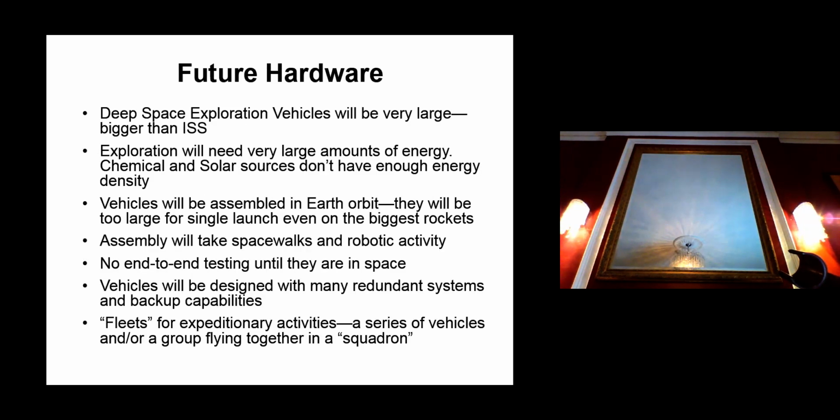So we talked about a lot of this, large vehicles. Another thing that's going to happen is large vehicles and surface explorations are going to need lots and lots of electric power, more than we're going to be able to have with solar or chemical sources. So I think, Bill Shepherd thinks we have to do nuclear power, and the sooner the better. We talked about assembly and then testing, redundant systems and fleets. So I leave you with all this tonight, that this is a roadmap for what space exploration is probably going to look like in the future. The only question I would have is, when are we going to buckle down and get it done? And I don't know the answer to that question.